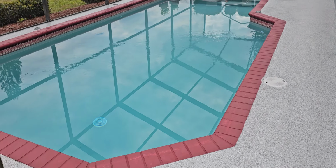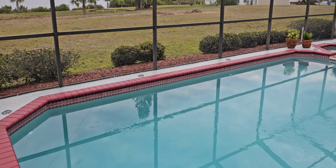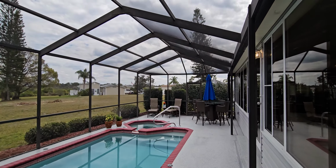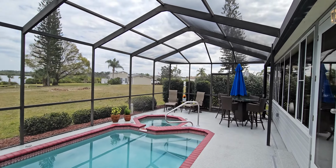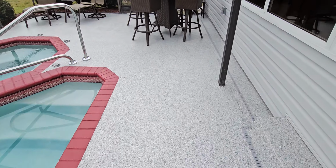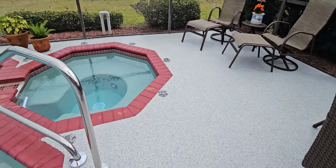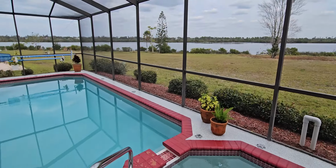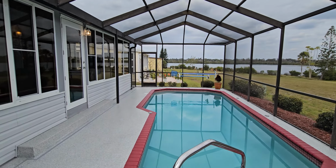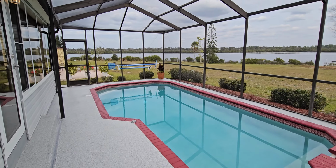It has its own pool. So 3828 Boardwalk Place has its very own private pool. All under screen, completely your personal pool. And look at this. This has all been redone. All new. Where they have done all of the covering, paint. Oh my gosh, this is just absolutely breathtaking.